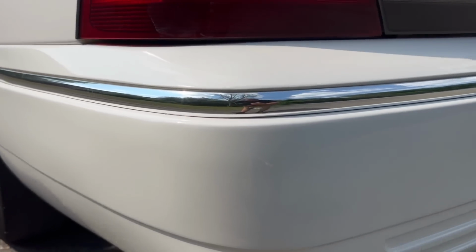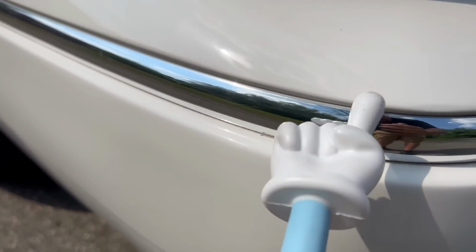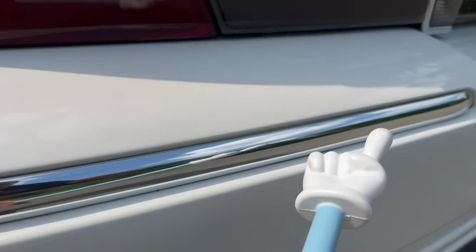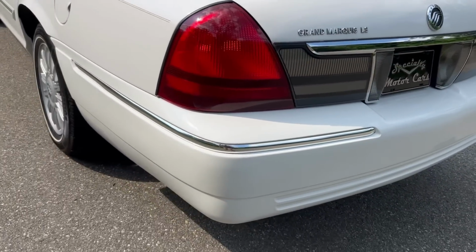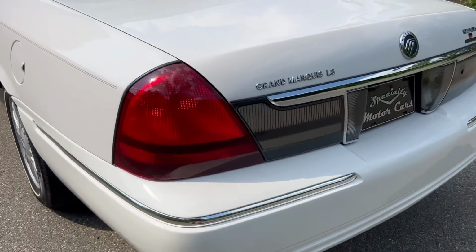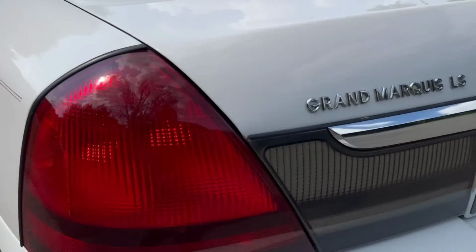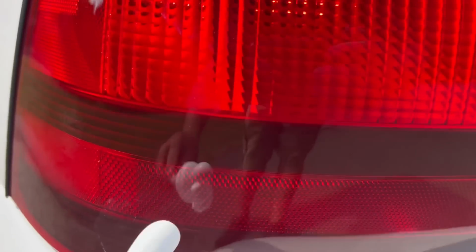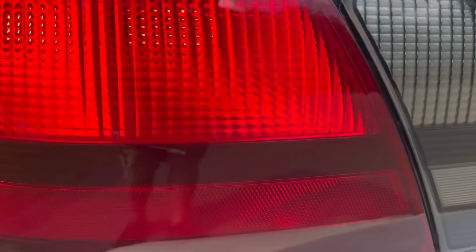Come around the rear bumper. Rear bumper is obviously nice and clean. My body guy did install new impact strips here. They were so inexpensive, and I think one of them had a little chew mark in it, so he asked, and I said, yeah, go ahead, by all means. You can see a little minor scuffing on the tail light right there, but no cracks or anything like that.